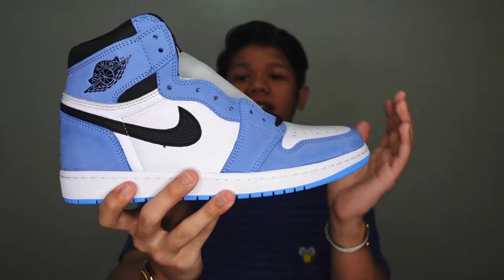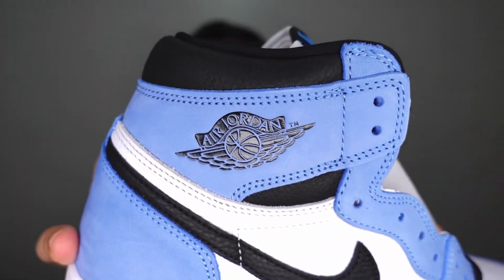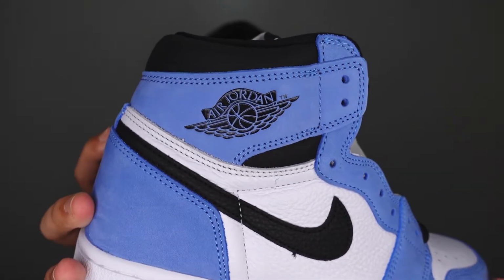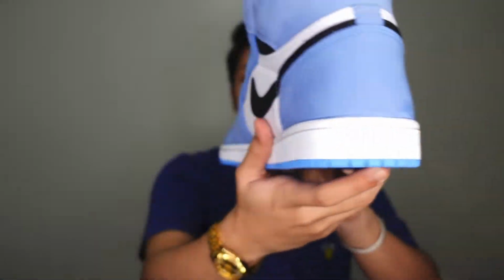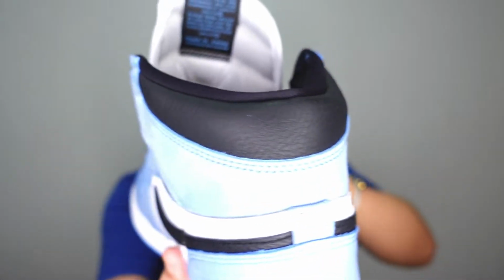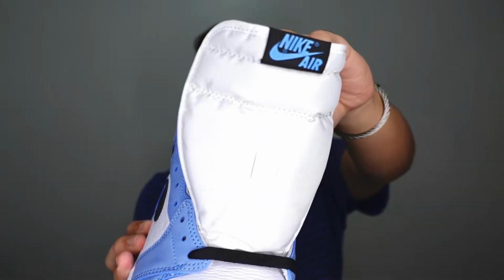So looking at first glance of the Jordan 1 UNC, this actually has the UNC silhouette but in suede material. So here we have the typical Jumpman logo, which is in its normal glossy embossed state. So our whites here at the toe box and on the sides is actually textured material. So the black color that we have right here and on the side is also textured material. So for the tongue tab, we have here our white nylon tongue tab.